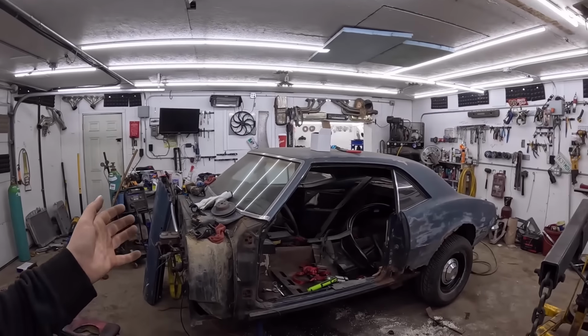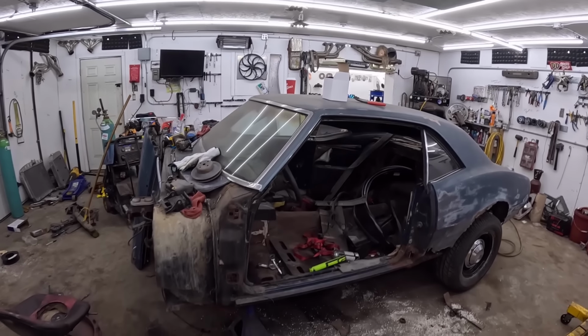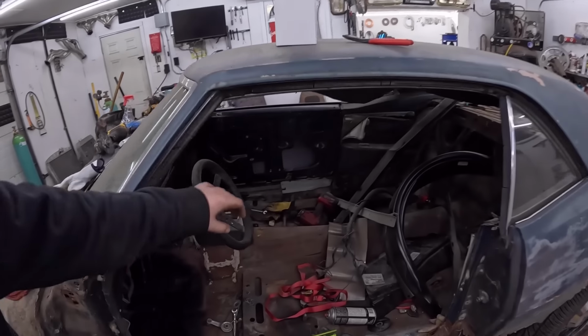I'm figuring out the motor, transmission and rear end in this thing, but I want just a driver car. It doesn't have to be perfect. I have enough cars that are perfect, and the nicer it is, the less likely I'm going to want to drive it. So we'll just put it all together. We'll put new brakes on it. It'll run and drive. We might even splurge, put an interior kit in this thing and carry on.